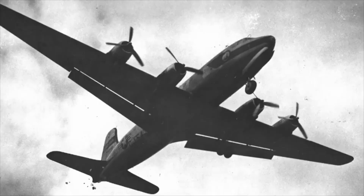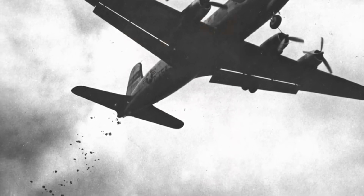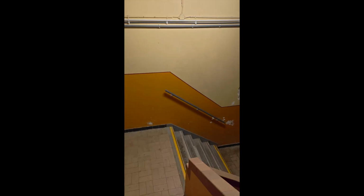And in 1948, we see the first confrontation between the blocs, with the Soviet Union cutting off road access to Berlin, leaving the British and the Americans to fly in supplies to keep the population alive. By the early 1950s, when this bunker was built, the Cold War had truly begun.